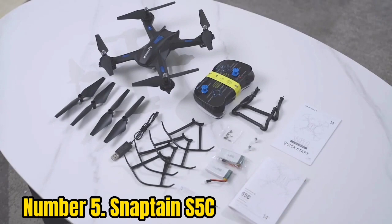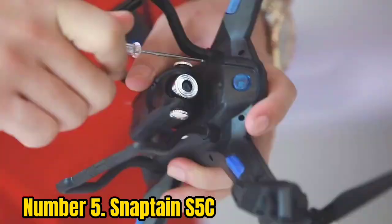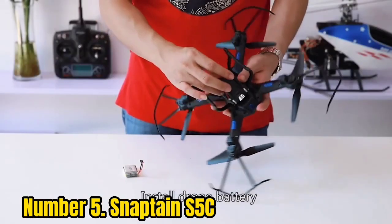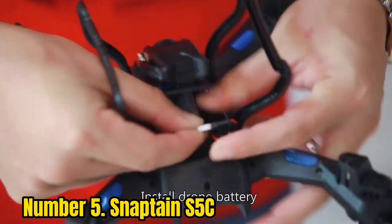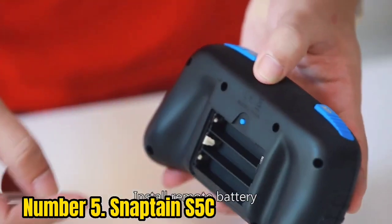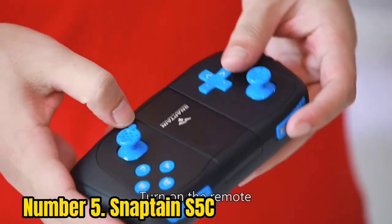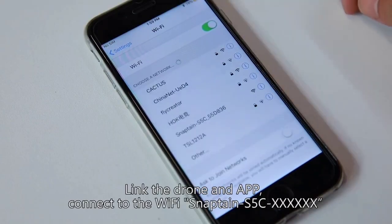The Snaptain S5C is a neat, angular design complete with rather bright red and green LED near the motors. However, the large rotor blades are somewhat noisy in flight. The S5C can be controlled from the included controller, through the Snaptain Era app, or through hand gestures. Select this in the app. Then make a 2-finger victory sign at the camera, and it counts down and takes a photo. Hold up an open hand with the fingers extended and it starts recording video. Do that again and it stops recording.